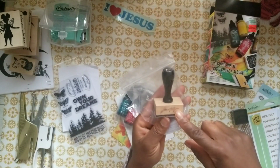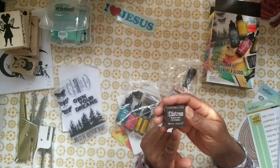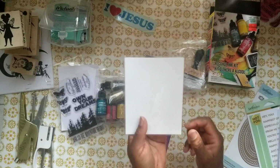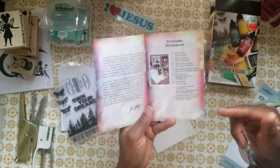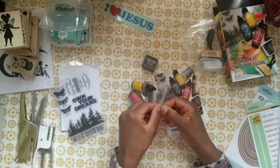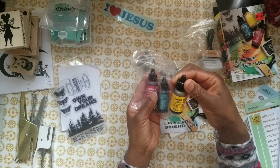You get the applicator with the foam squares. You get a Distress Black Soot Mini Ink Pad. You get, I'm assuming this is glossy cardstock. Oh, here's the informational booklet here. Yeah, okay. You have your kit contents here. But you get all of this ink. This is so worth it. You basically get a whole pack of alcohol ink.